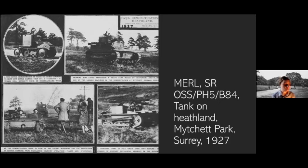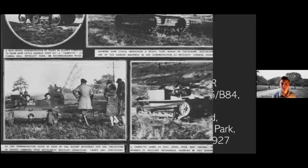The War Office, in response, arranged a tank demonstration on Tunnel Hill, Mitchett Park, on the 12th of November 1927, in an attempt to allay public fears. And the Open Spaces Society had these newspaper clippings in the lantern slide collection, taken from the Illustrated London News. So we've got these lovely ladies in their fur coats watching on with a ridiculously small sized tank being driven across the Surrey Commons. The scheme was abandoned in 1928.